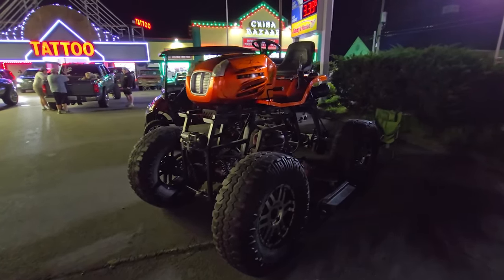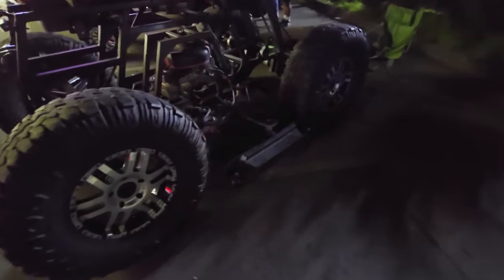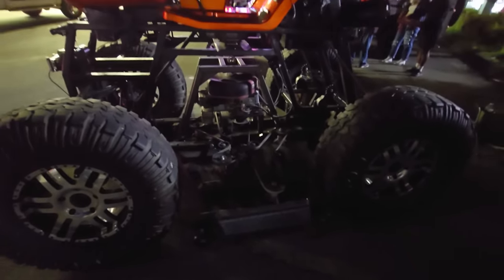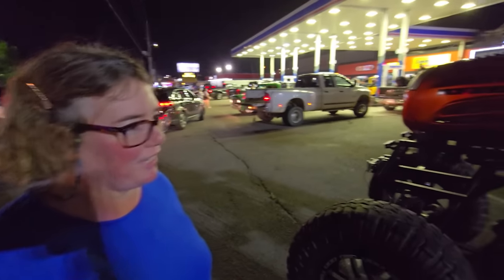What is this? That is one crazy lawnmower. How do you even get in there? Well, look, it actually cuts grass for real. That's what we need for the hill. That's what you need for the hill? Yeah, we'd get it done now.